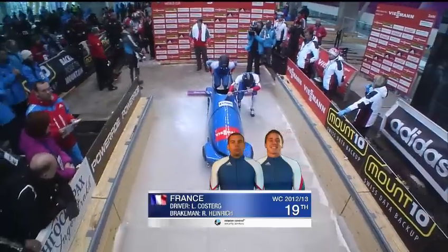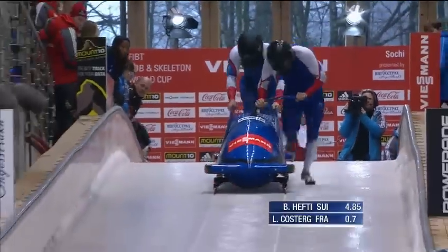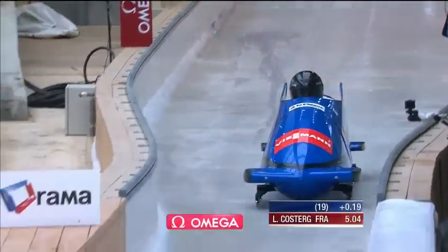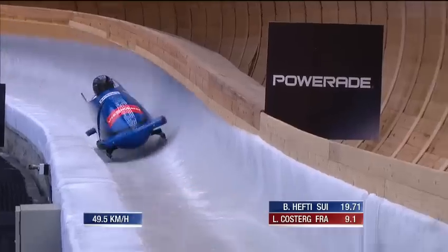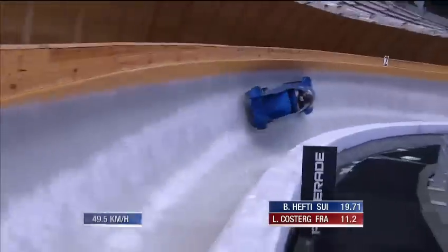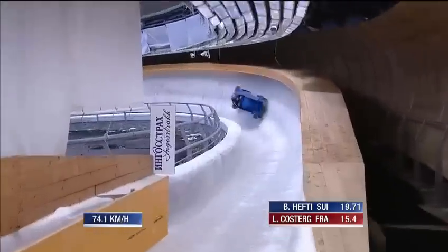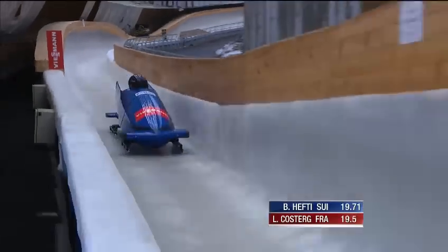19th sled is the French Loic Kosterg and Romain Heinrich. That's 2 really good results this season in Altenburg in Germany. True, the field was a little depleted, but nevertheless, they really excelled themselves. Great performances there in the 2-man and the 4-man. 5:04 start time, drifted a little bit to the left right out of those start grooves, but was able to keep it off the walls.